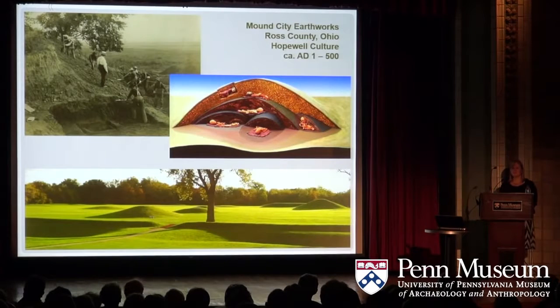Most mounds contained numerous individuals. You can see sort of a diorama of one of these mounds here. And some graves were much richer than others, perhaps indicating that people either earned differential status during their lifetimes or served different social roles that were worth respecting through death.